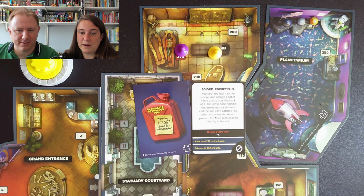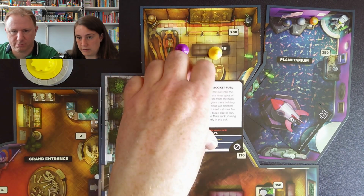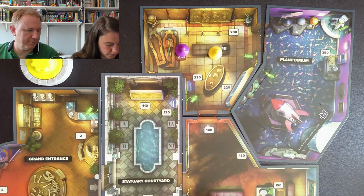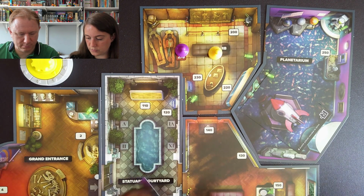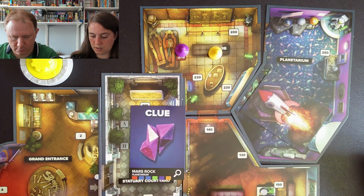Okay, so we'll place card 221 on the board and take cards 222 and 223. Okay, you've got the cards. I've got the card. So we want 221 on the board, which goes with our rockets. 222 is here. Another clue.